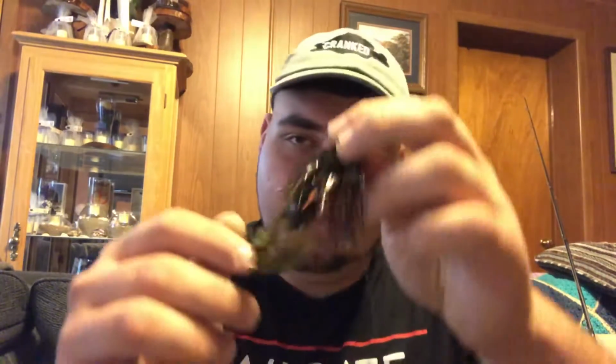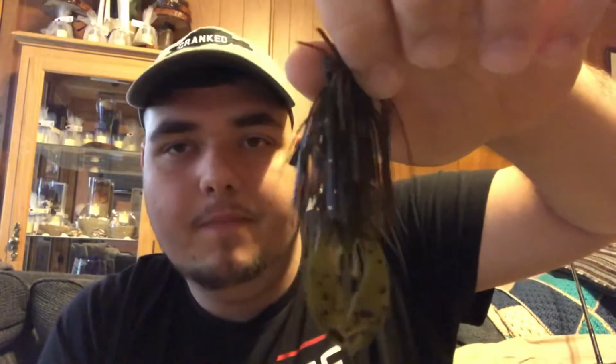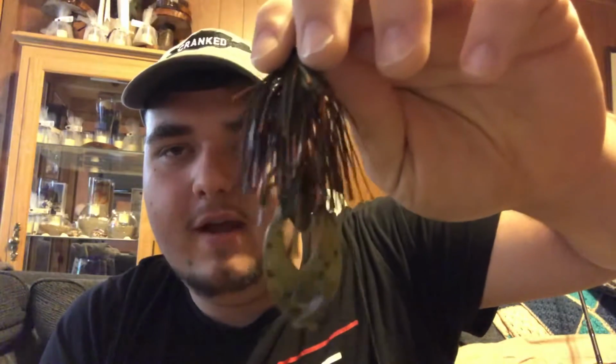So I did finally get my first soft plastics through Cranked. Took me long enough. With everything going on with college coming up, I decided to hold off on all the stuff I'd normally just waste my money on. So I got a green pumpkin trailer on this. This is a craw. I also ordered black and blue, but they've got pretty much all the same colors on their plastics that you're going to find on their jigs. And they're scented. They come right out of the package and they reek, but that's what the fish like.